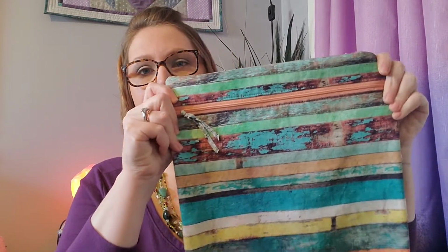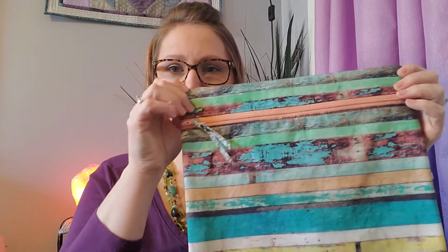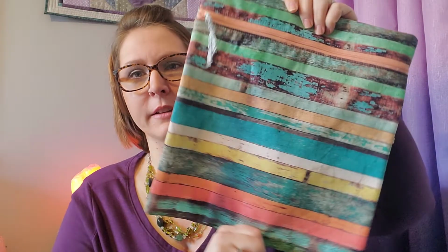She has a very in-depth tutorial on how she does her project bags. I don't enjoy sewing vinyl, so I made a few vinyl front project bags for myself, and I don't like sewing vinyl. I don't know, it just isn't fun to me. It's frustrating, it's angering, and I just hate it. So they look wonderful, but I don't like doing it. So I found this pattern, and I've been making all my project bags using her tutorial.